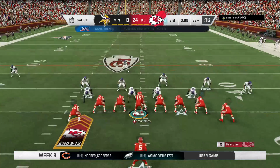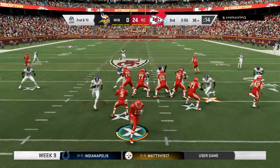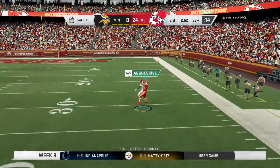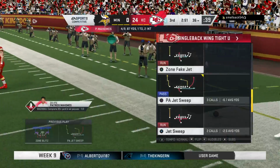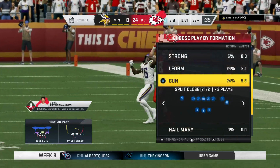Hey, come on out here. Come get some. Come out here. Come get some. Play action. Now it's Mahomes. They'll rifle this one deep right side. And that'll be incomplete. Took a pretty good shot as he tried to pull that one in. Couldn't hang on, 3rd down.